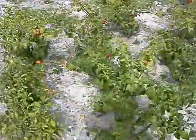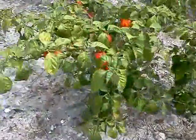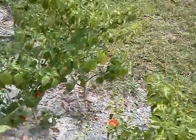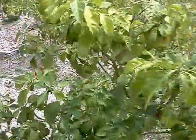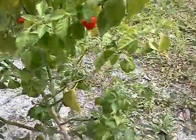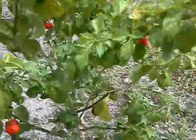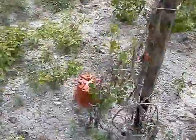Then we have our scorpion patch, and it's just going mad. It's got peppers all over. Got some really cool looking ones here. These guys stopped making really nice looking tails a while ago, but you can see there's one with a nice tail. There's probably, I'm guessing, 50 to 100 pods on here with the green ones. They're all over.